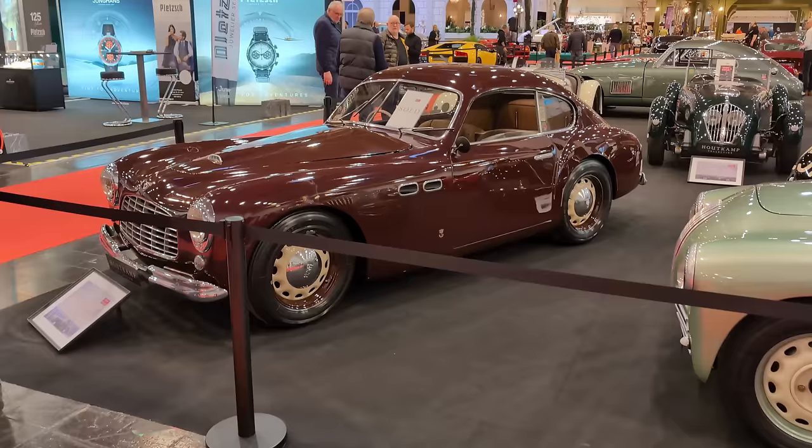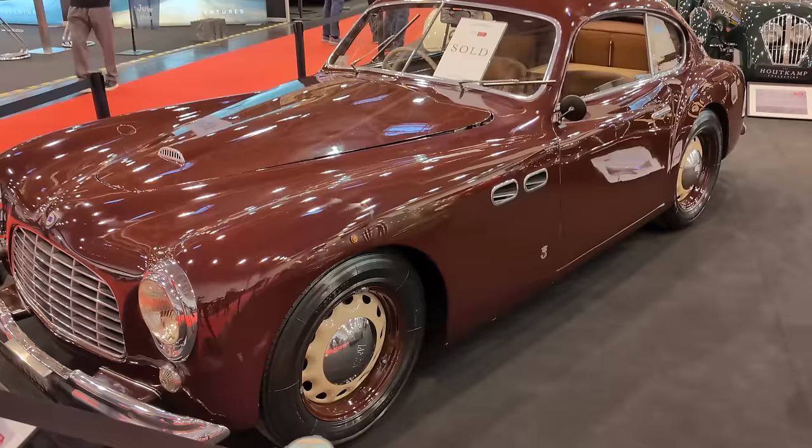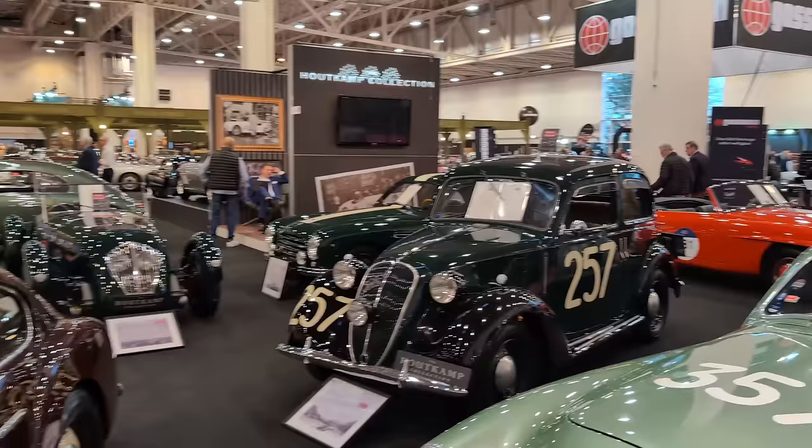Okay, before Dirk rudely interrupted me, I want to check out this Lancia. It's a 1955 Aurelia B10 for 540,000 euros. It's already sold on the preview day. Then I'm looking at a Fiat there with Mille Miglia livery. This stand just keeps on giving. Let's just sneak around these guys.